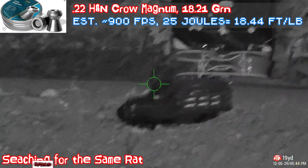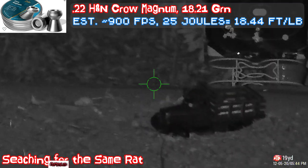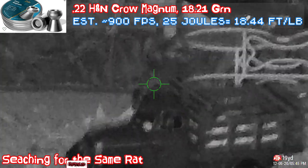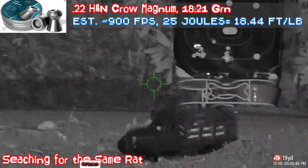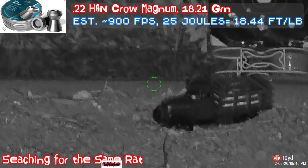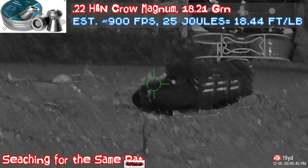What is that thing? Right there. Is that a rat? Or what is that? It's not moving. It's definitely not moving. Could be just an illusion. There's definitely something there. Can you guys tell what that is? It has to move. It doesn't even move. I wish I had a thermal and that thing would light up. I don't believe that's anything.